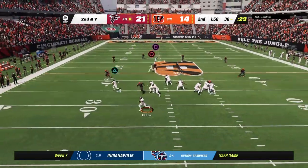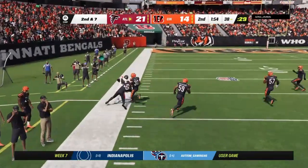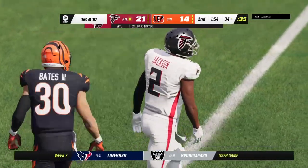Here's a play fake as they set up to throw. Rolling to his left. He gets it complete to Jackson. And he is out of bounds inside the 35. 28 yards the gain there on the catch and run.